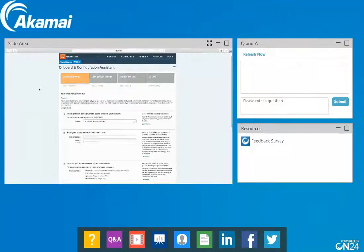So here we are in Luna Control Center, and this is the Onboard and Configuration Assistant interface. Here it has 4 steps.